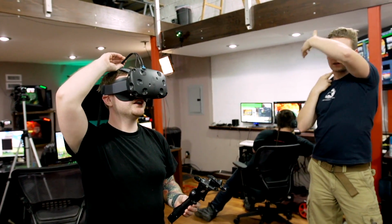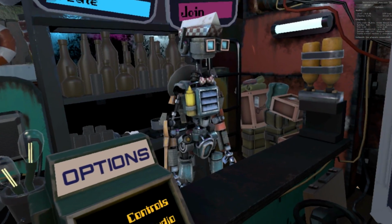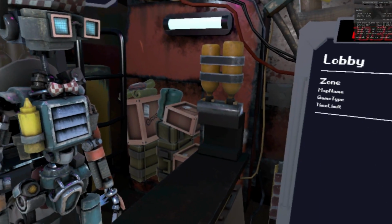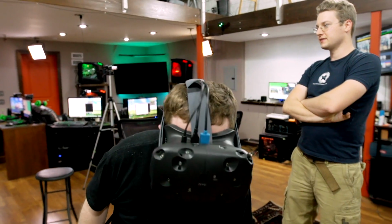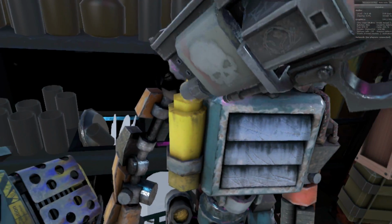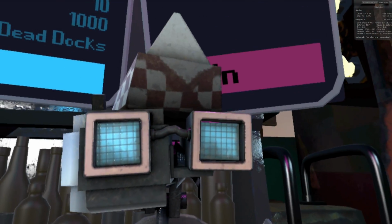The model is supposed to be built out of junk that our robot friend here has found in the wasteland. He's made this himself out of ketchup and mustard bottles. Yeah, you can see he's got a little mustard bottle on his body and a little hat.